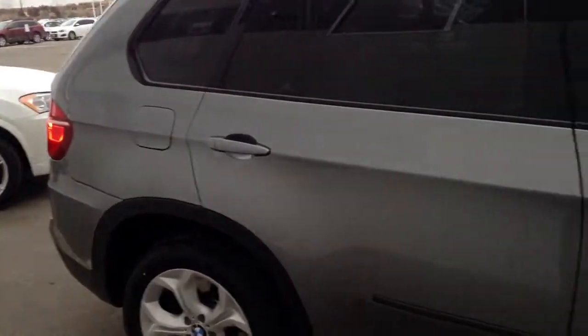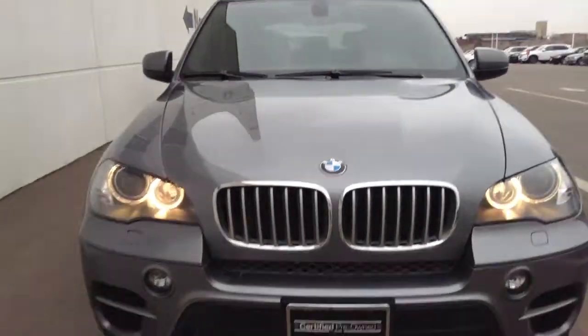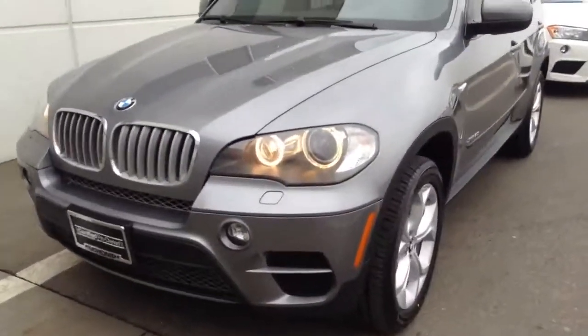But in general, well taken care of automobile. I mean, you can see no door dings. Bumper looks good. It's in good shape. So anyway, I'll send this over to you. Thanks.